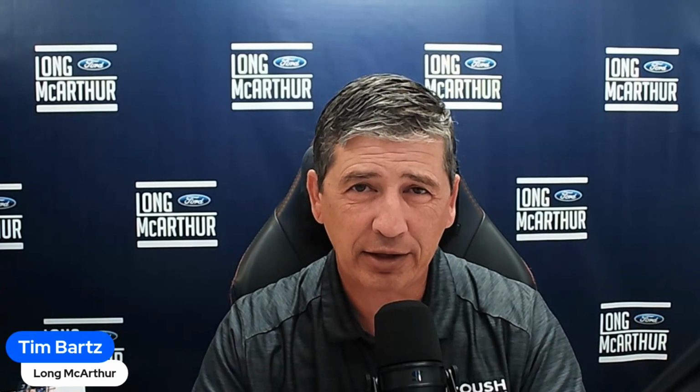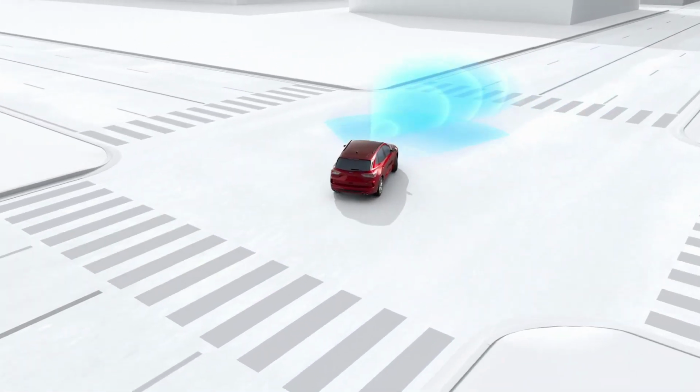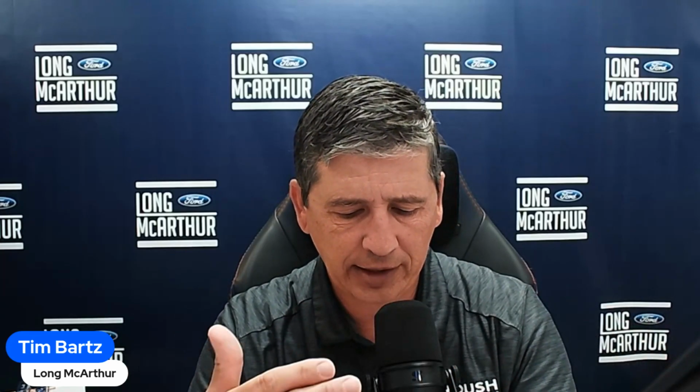We do have post-collision braking, so if you're in an accident, it's going to brake the vehicle if you don't put it in park. We also have intersection assist. So if you're coming across the intersection and there's someone coming and maybe you're not paying attention, maybe there's 2 lanes and you can't see them, it'll brake the vehicle so you hopefully don't have that accident, or you're not both going full speed when you do have that accident.